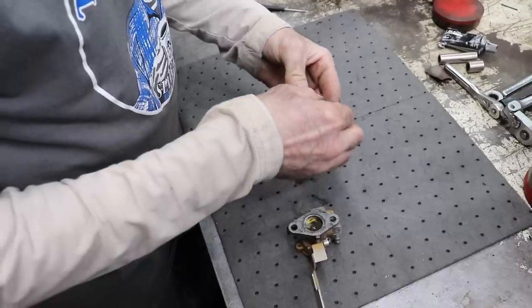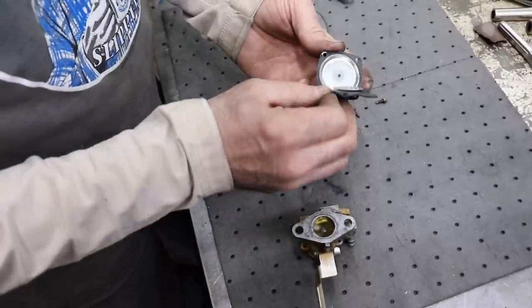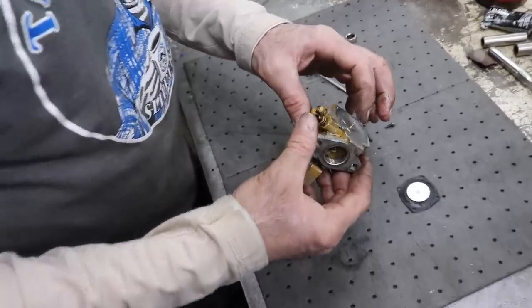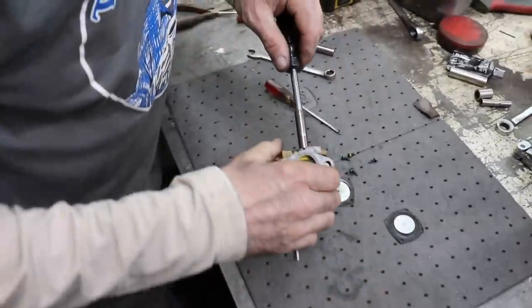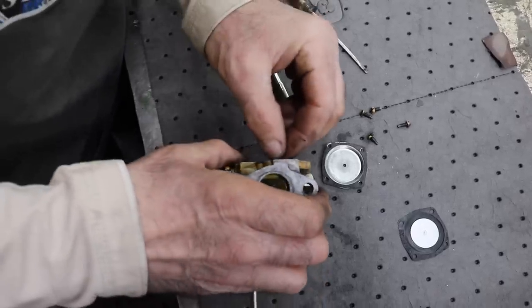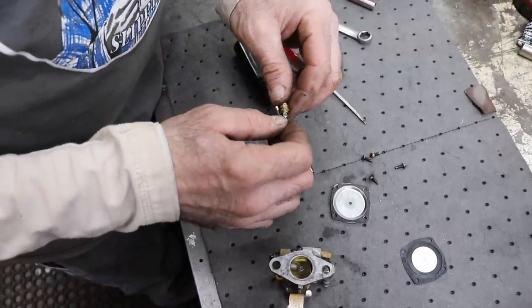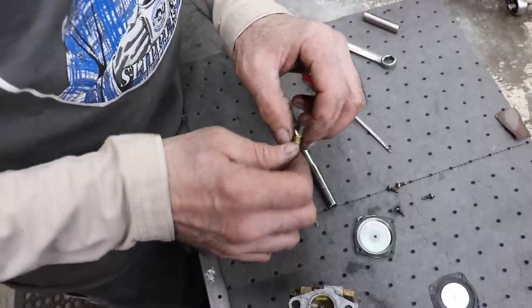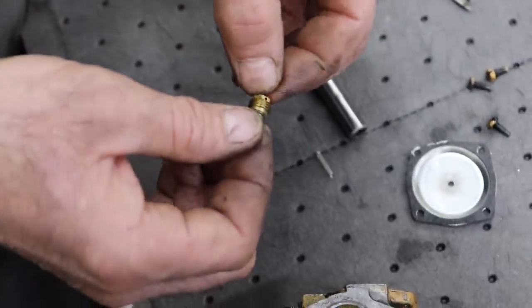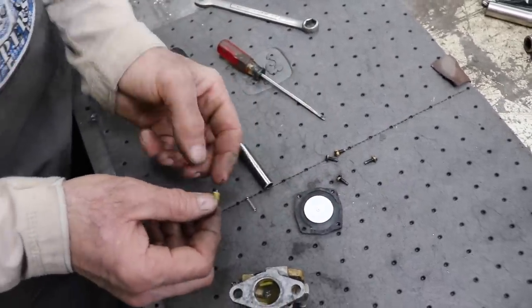Huh. Some DIY that's gone bad back in the day, because this is in upside down. This isn't supposed to be this way. And this needle is in there wrong. Look at that. 50-year-old DIY gone bad. Unless this is the needle how it was back then. But I know this diaphragm was in upside down, because that little plate's supposed to be up, so it pushes on the needle.